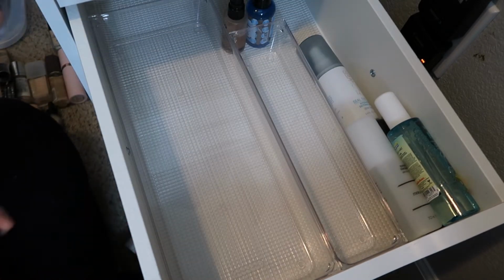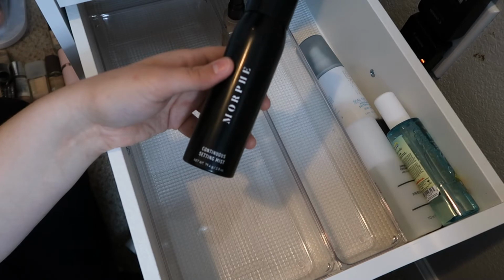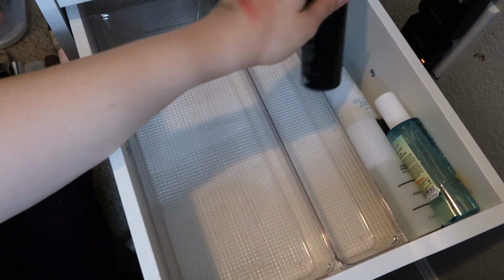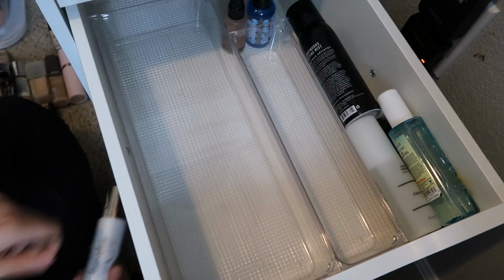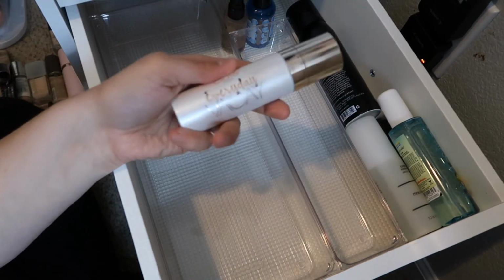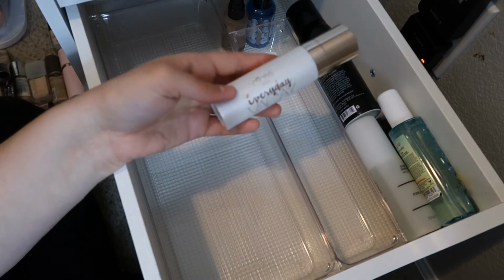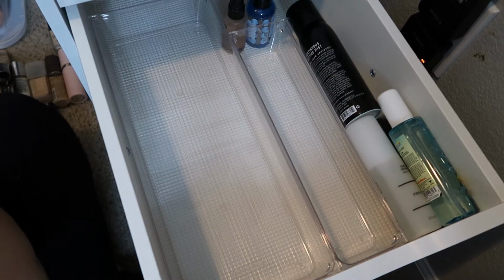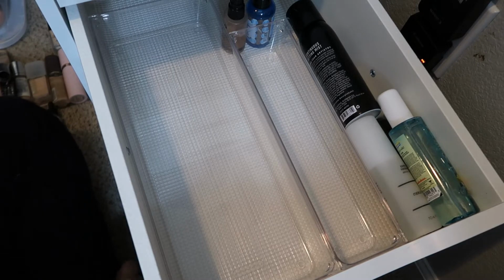I'm also going to keep the Morphe Continuous Setting Mist. I have not used this a whole bunch. I've only used it twice. I haven't had it that long, so I'm going to keep testing it out. I'm going to get rid of the Ciate London Everyday Vacay. I don't care for the setting spray. It spits, so I'm going to pass it on to somebody else.